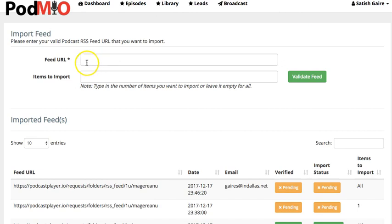Now, at this point, you'll go ahead and copy and paste your old RSS feed right here. And then if you want to import everything, just leave this blank. Now, if you only want to import the last 10 episodes, then you can just go ahead and put in 10. But for most of you guys, you might want to import all your episodes over to us into your feed and click on Validate Feed right here.